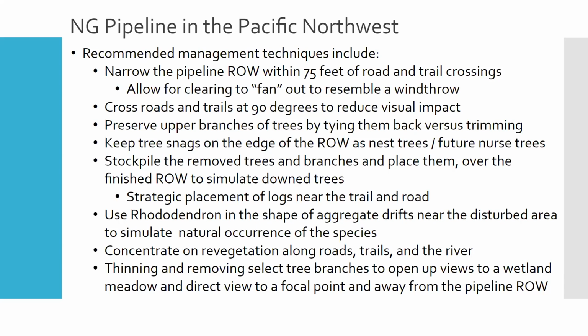So we kept those sections of logs and branches and recommended that they come down randomly, not in a straight line, not piled up, so it looked like there may have been just a tree removal in the area and so on. Just anything to try to dampen and soften the edges of that pipeline corridor.